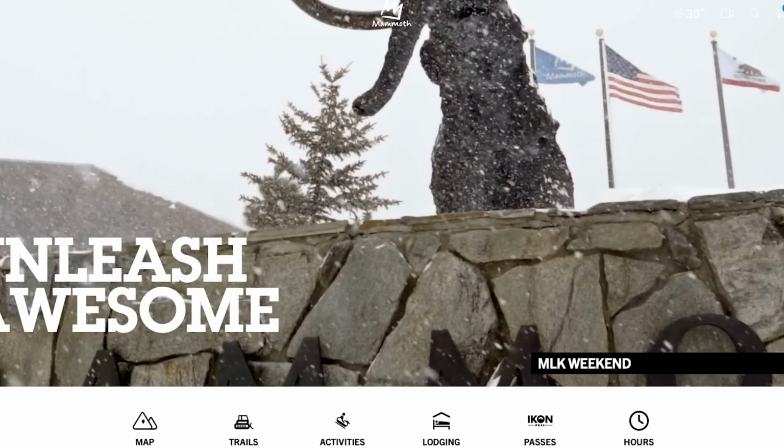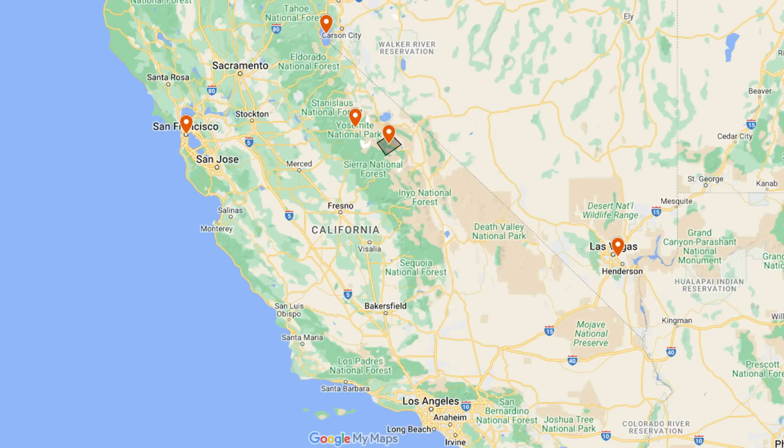To give you some context, Mammoth is a ski resort mountain town that's kind of in central California. It's in the same mountain range as Yosemite National Park. It's kind of due east of San Francisco, northwest of Las Vegas, and just south of Lake Tahoe. So we rolled out Sunday morning, hoping to get ahead of this storm that was coming in. And we knew it was a big storm, but we didn't exactly know just how big it would end up being.